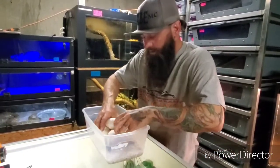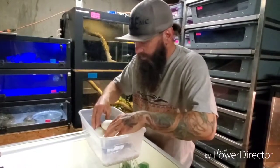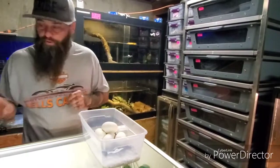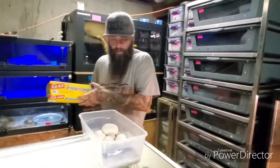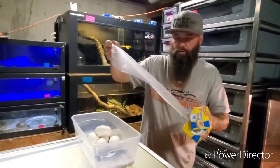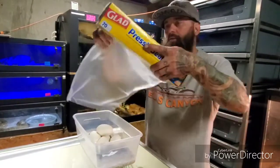I'm doing something new this time. I'm just gonna leave them just like this. I'm gonna trust that Mama knew what she was doing. The only reason I wouldn't normally do this is because I don't want them to be too tall, and I think they're gonna be just fine.